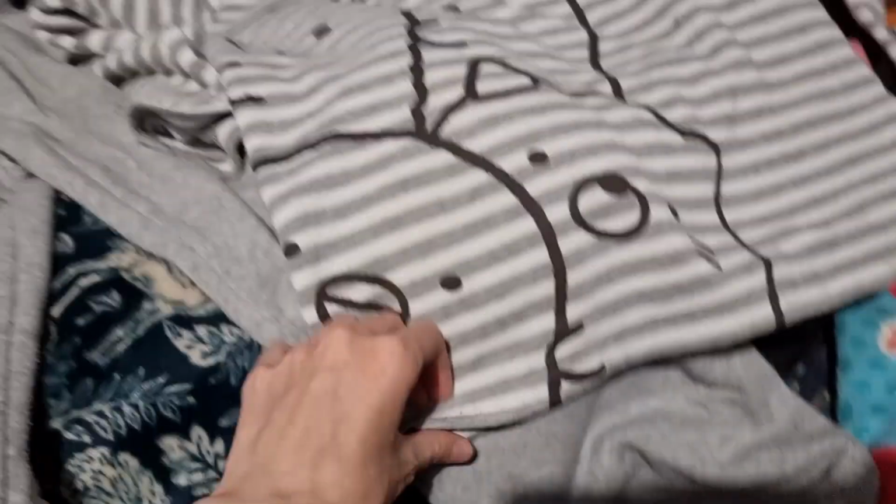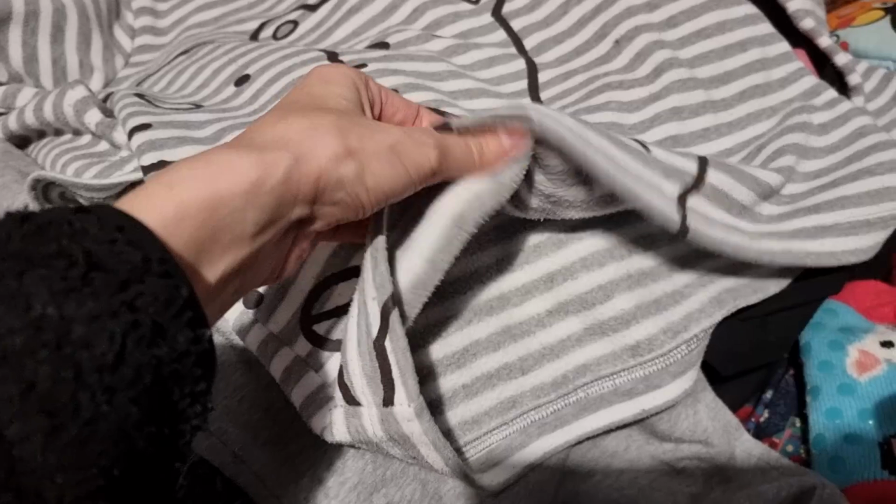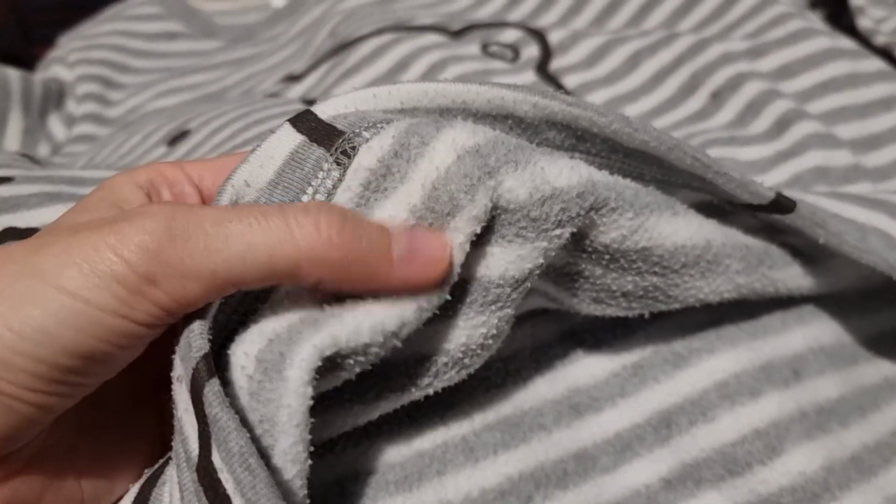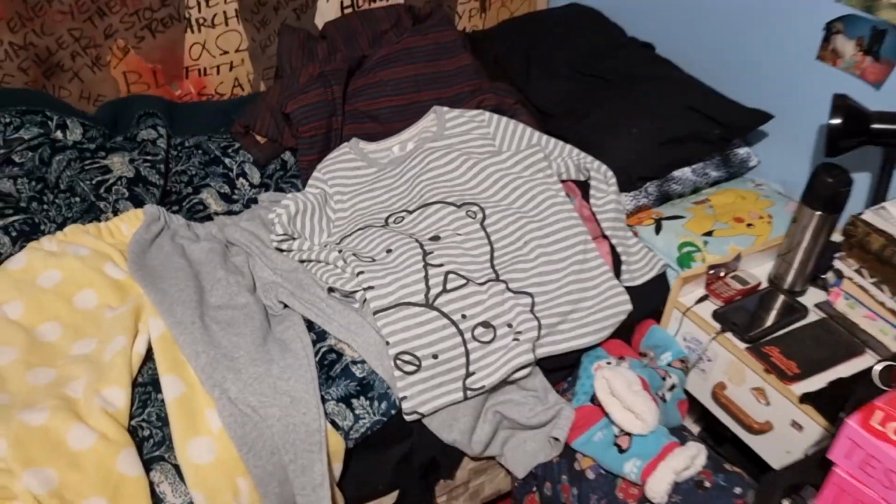Oh, cute, grey, but also, sorry, I know the zooming is mucking with the volume. I'll try and fix that in post. But yeah, it's not too thick. You can see this fabric. Oh no, it's not too bad. So it's fine for an Aussie winter.